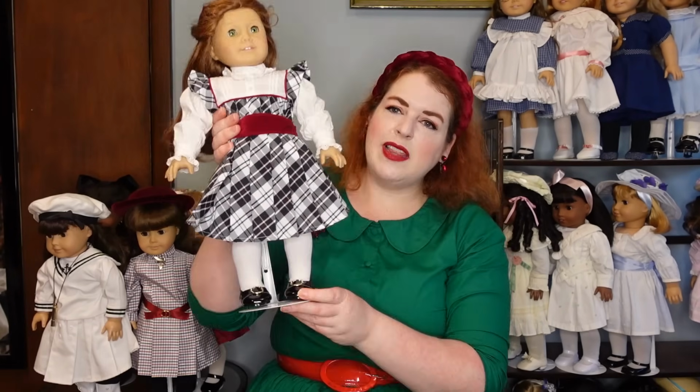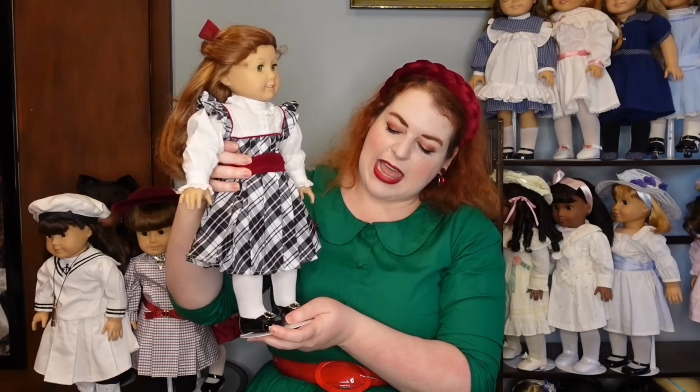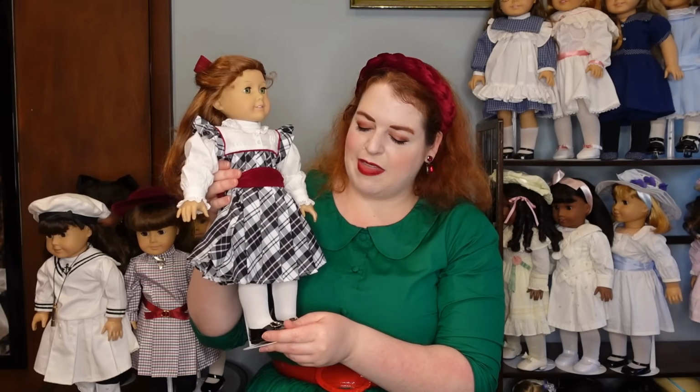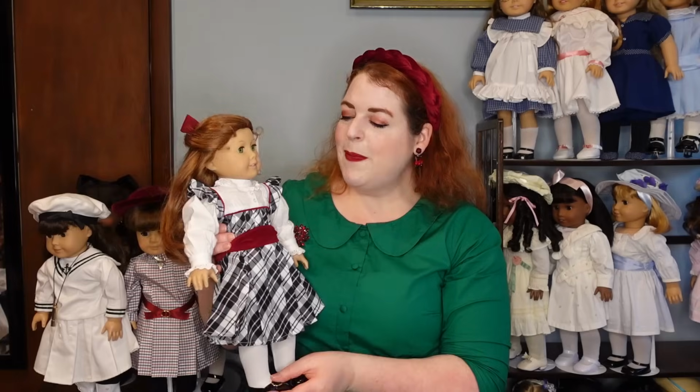And she also has fun little buckled shoes that came with it, or faux buckle shoes, that really, they look exactly like Felicity's shoes, except that they're patent leather. I don't know how accurate they would have been, but they're a cute detail just to have something a little bit different than what you see in Samantha's collection, which is all basically Mary Janes or boots. But yeah, it's a very cute dress. I just don't think we're really looking at something that's that historically accurate. However, Nellie is redeemed quite a bit by her spring dress, which is my favorite Nellie outfit.